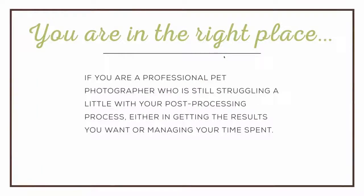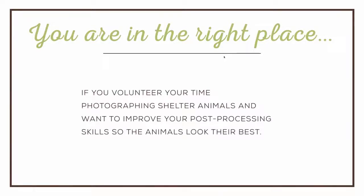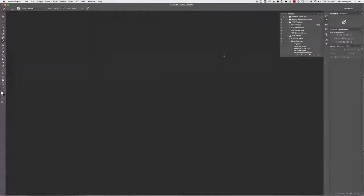But don't worry, you're in the right place if you're a professional pet photographer who's still struggling a little bit with your post-processing, either in getting the results you want or managing your time spent behind the computer. You're also in the right place if you love photography, you love puppies, and you're thinking of combining these two amazing things into a fantastic pet photography career. You're also in the right place if you volunteer your time photographing shelter animals and want to improve your post-processing skills so the animals look their best and they get adopted faster. And also, thank you so much if you're able to do that, because that makes such a difference in the lives of those animals. And you're also in the right place if you simply love your cat or dog and you want to learn how to harness the power of editing so that you bring out the true colors of your furry best friend.